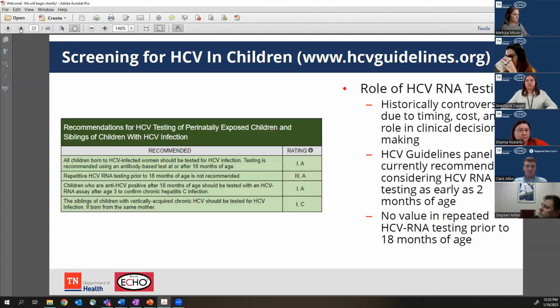Historically, there's been concerns about when do you do it? When is it going to be accurate? How is this costly? This is a more expensive test than antibody testing. And how is that going to make a difference in clinical decision-making?